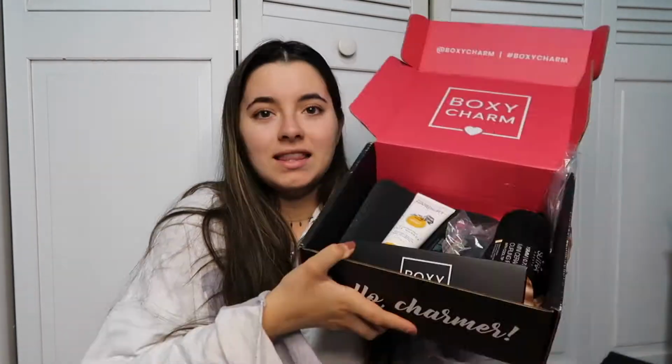So I thought I'd show you guys what I got in my newest BoxyCharm and FabFitFun box, because I opened it in my car ride on the way to Miami because I'm impatient and I wanted to open it. So I'm gonna show you guys. So first is BoxyCharm, which is the largest box for this amount of things, but I do like my BoxyCharm.